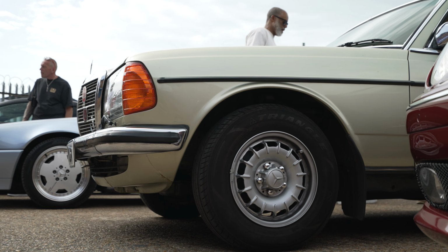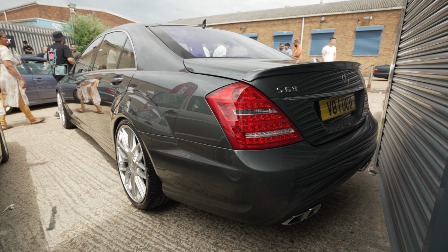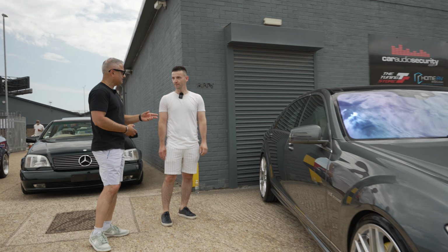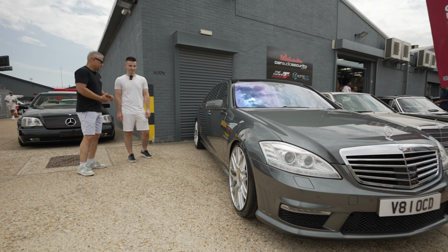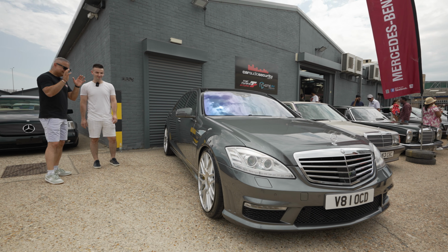We're going to change it up a little bit with something a bit newer and fresher. S63 AMG. What Mercedes body code is this? W221. W221. Thanks, Raj, for coming down. Thank you. Now, this is exceptional.